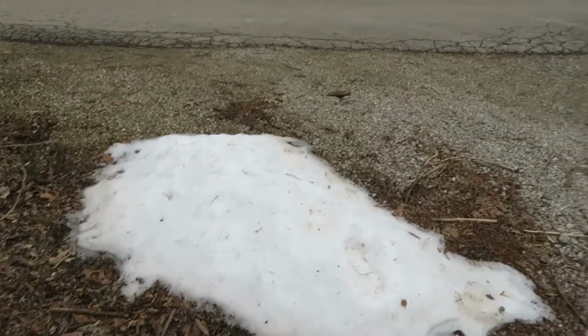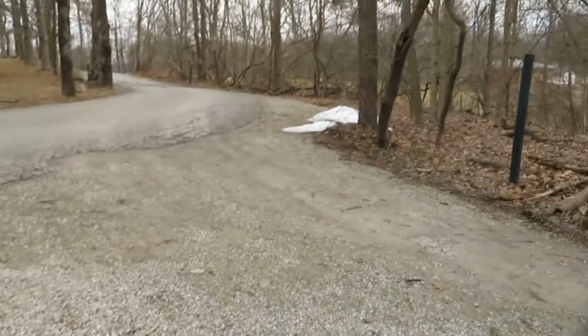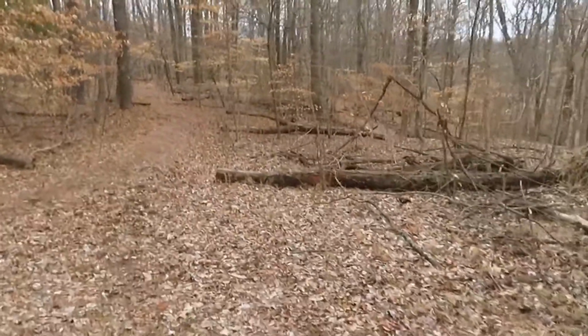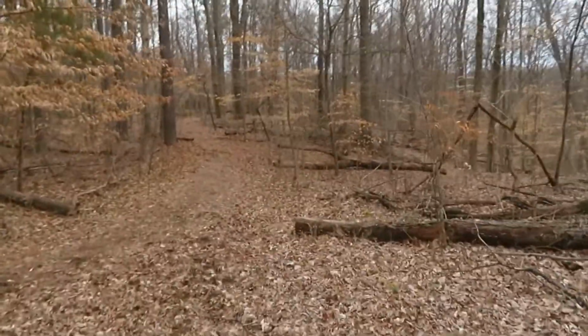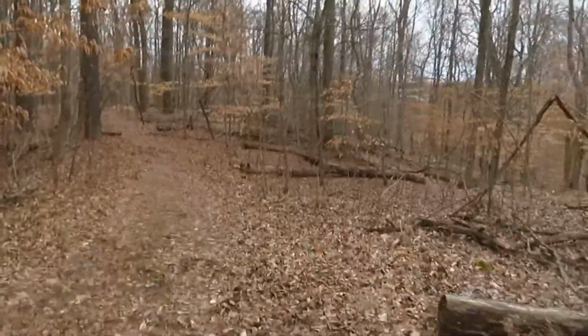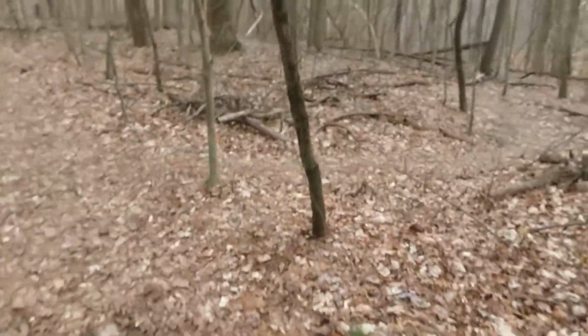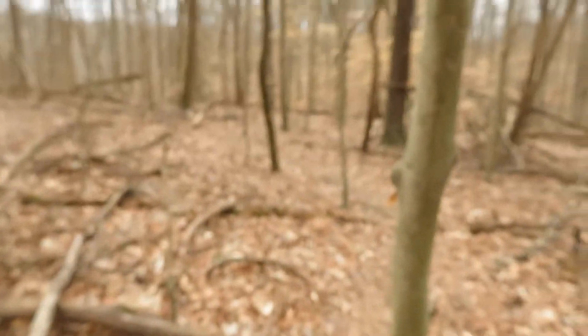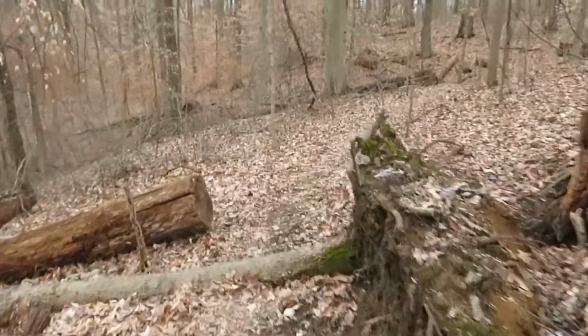A little bit of snow left. Now I'm gonna hike back here and try to find that unmarked trail. Here it is. I'm at 2.49 miles. Hope this trail stays unmarked. Less traffic.